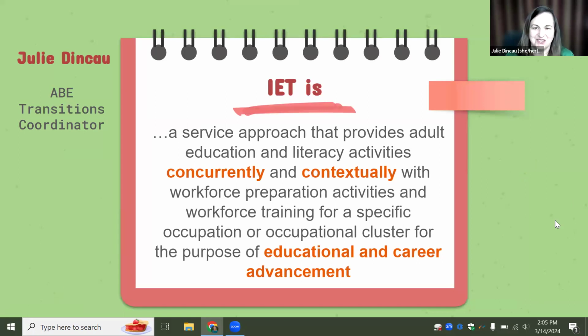IET is integrated education and training, and a lot of it is guided through regulation and law out of our federal office. And IET is a part of an adult career pathway. Many of you remember the promotion and development of adult career pathways going back to Fast Track in Minnesota, a lot of Pathways to Prosperity. These are all adult career pathways, but the integrated education and training piece is the piece that adult basic education can really hang on to and take a lead in.